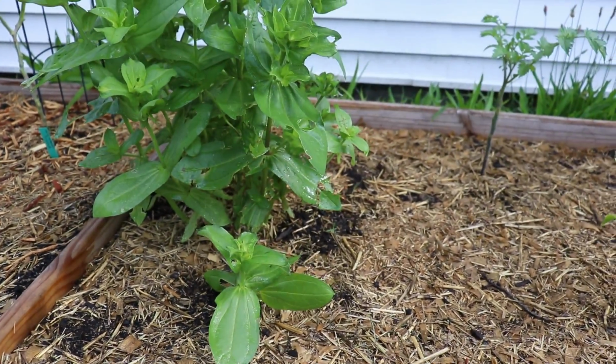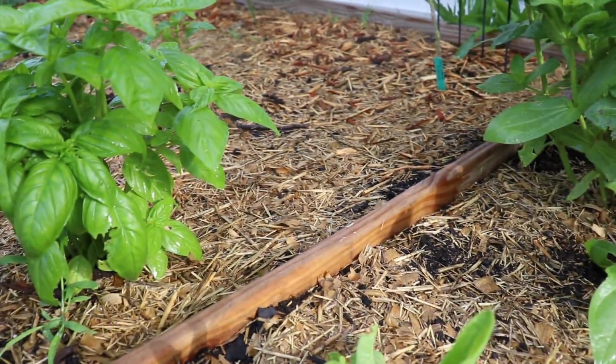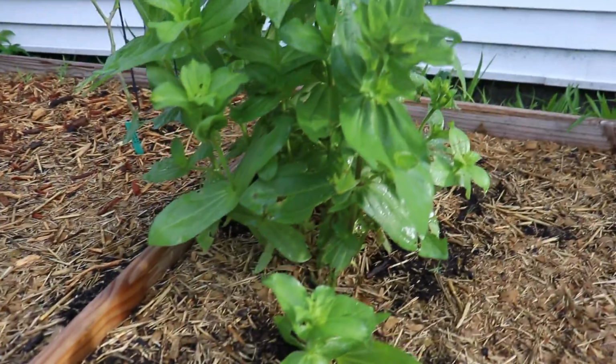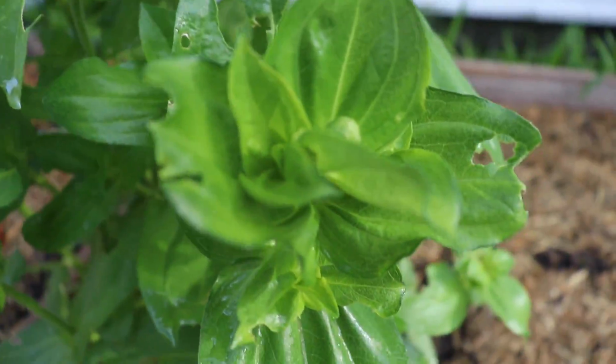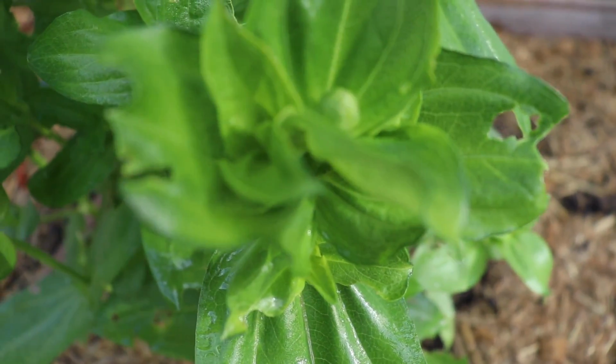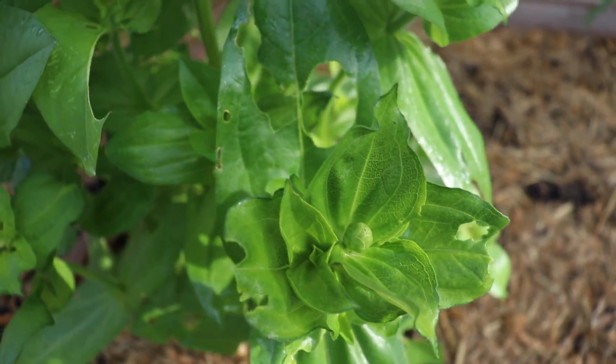And then back here, my zinnia is also being eaten by something, hence, again, I need to spray badly. It is so incredibly close to flowering. I am so pleased.